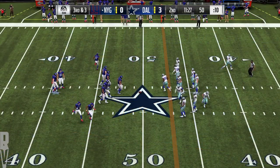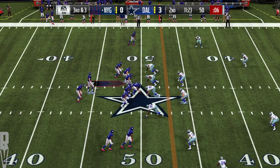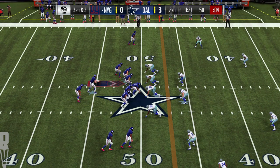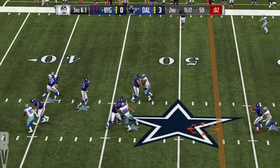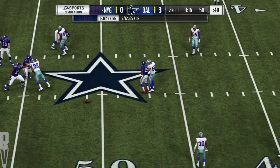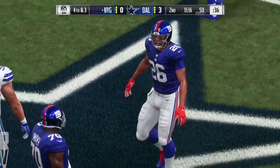The Giants on third down. They've been okay, 2 for 3 thus far. This time it's 3rd and 3. From midfield, here's Manning. And incomplete. The contact made the ball roam free and brings up 4th down.